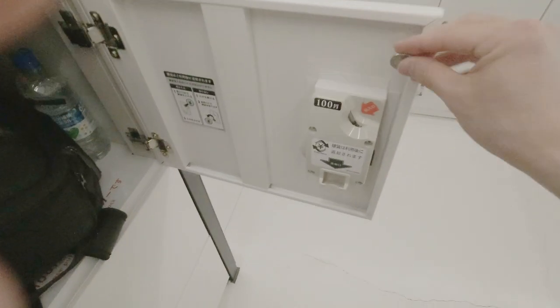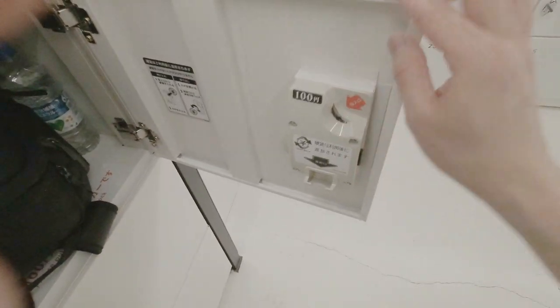If you have some kind of backpack or any kind of camera bag, you basically have to stick that in a locker. And that locker costs like $1 or so, and you stick in 100 yen, and you lock your bag into that locker, and after you retrieve that bag, you get your $1 back. It has that kind of function, basically.